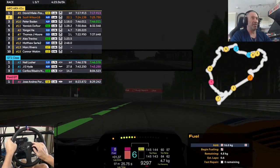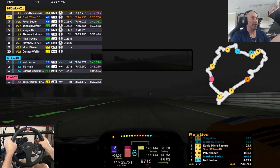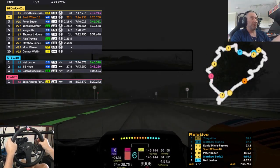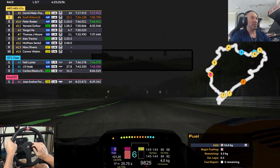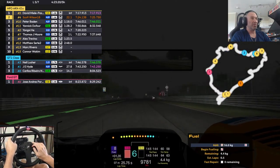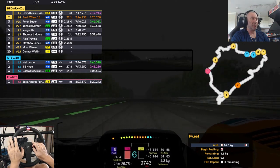I'm on the straight. Still says I've got 0.6 of a lap to go. Of fuel. Yeah. How many litres does it say 0.6 of a lap gives you? 4.5 kilos. Wasn't it 4.5 a lap? No. Huh?